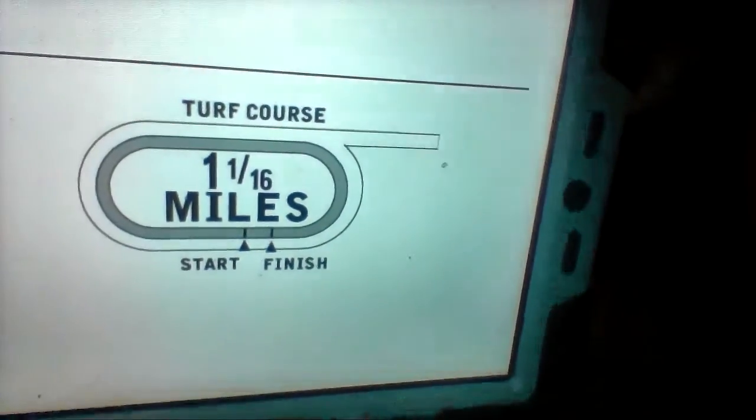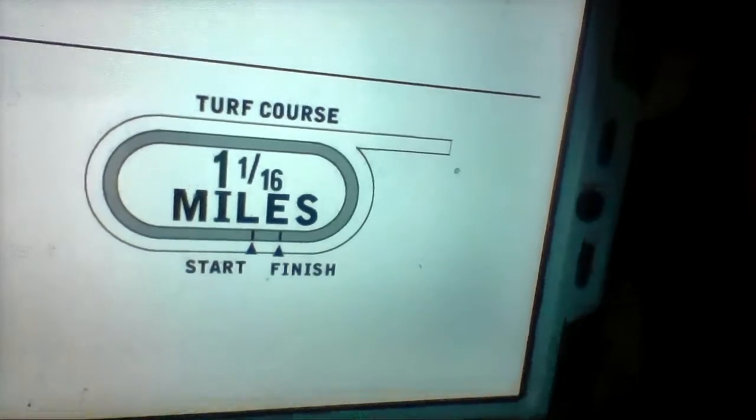Race number 5 is the Sunshine Millions Filly and Mare Turf, purse $150,000. It is for fillies and mares, 4-year-olds and upwards. We only have 7 horses going to post, traveling a mile and a sixteenth on the turf course. And they'll be using the inner portion of the turf course going through lane 12, or the rail will be out 12 feet.